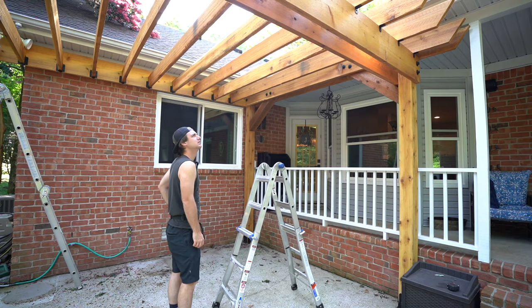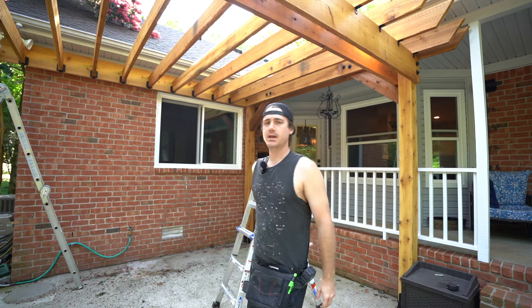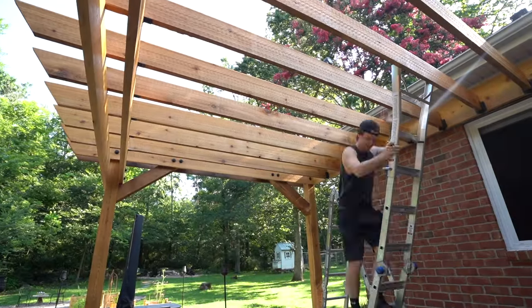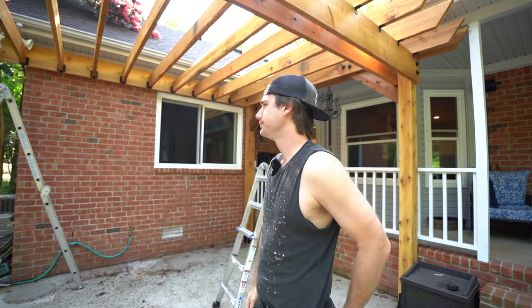So the roof is gonna be running this way. Therefore our shims are gonna be running that way as well. And we want them to be 24 inches on center. So basically just marking every 24 inches.